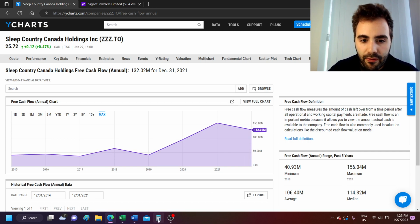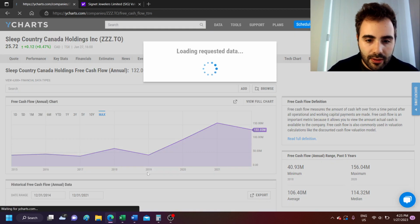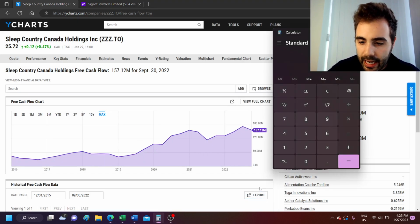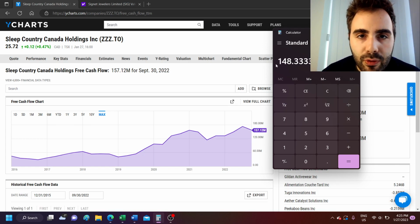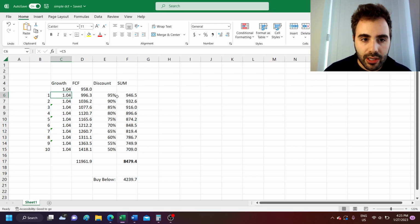And it's saying that on average over the last 5 years it's made about 106 million. But if we want to be a little bit more accurate, we can take the 132 million that it made in 2021, the 2020 number, 156, and the trailing 12 months at 157, divide that by 3, and that'll give us an average sustainable free cash flow of about $148 million a year.